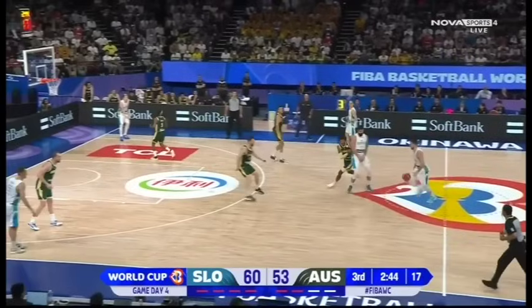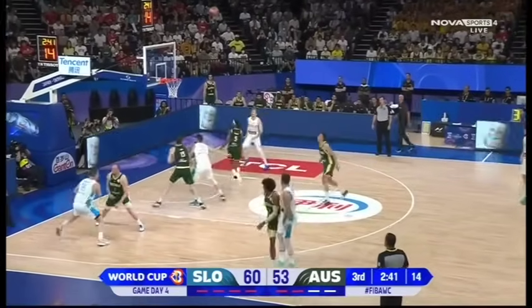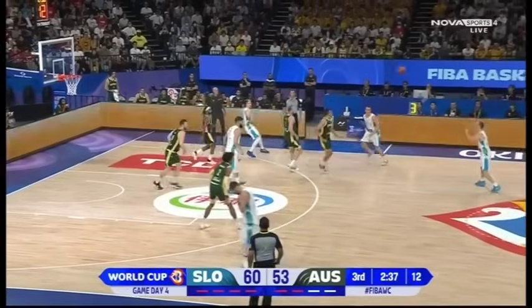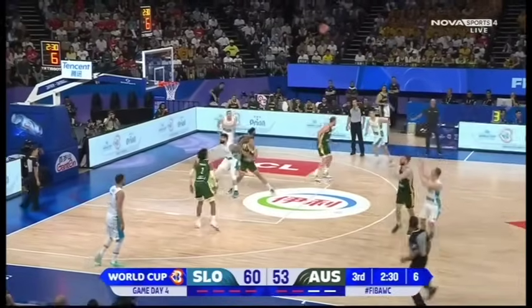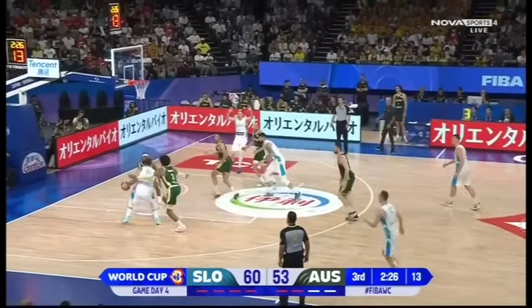Here, Australia initially stays in a pretty neutral approach. Matisse Thybulle ends up contesting a step-back three from Doncic. The initial shot doesn't fall, and Australia gave up an offensive rebound. This ended up resulting in another attempt from a step-back three for Slovenia, and they end up getting another offensive rebound, which results in Doncic getting the ball on the wing, attacking a closeout, and drawing a foul deep on the drive.